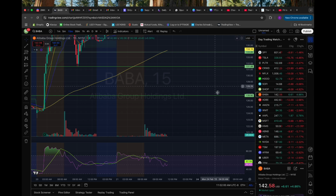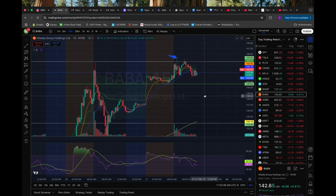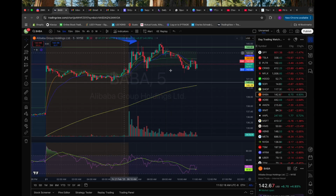And all morning, I was waiting on it to break this level and to go up. Now, as you can see, it wicked above the level. It came above the level a little bit. Even on this candle, it came up, but it wicked. But this is on a 15-minute. Let's look at the 5-minute. It closed above this level, but you see how it rejected off, right?